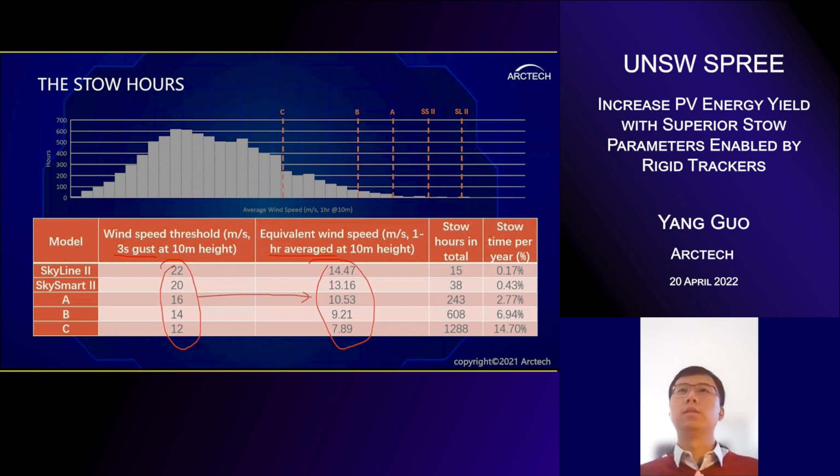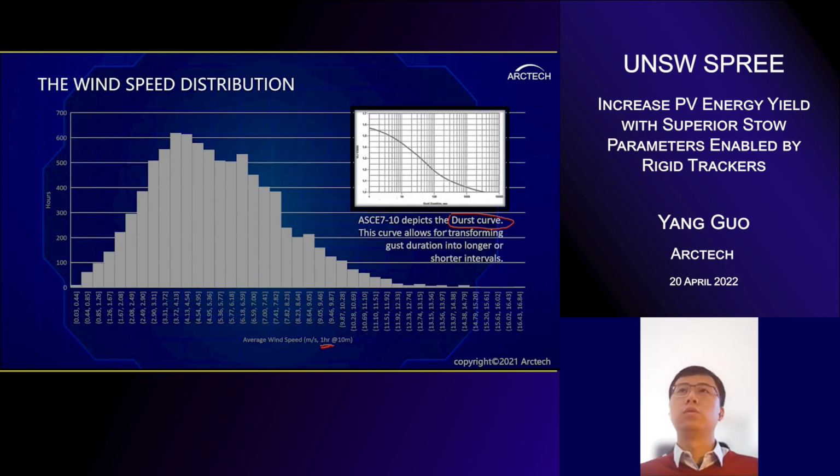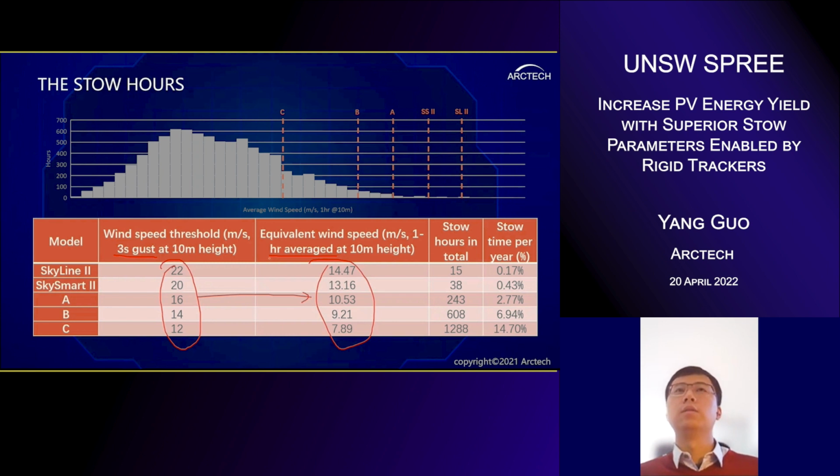The knowledge behind it might be a little bit complicated, but let's just make it simple for now. If you need to compare different wind speeds, you might need to use the gust curve to do this transformation, I mean the measurement intervals. Okay, so now we replaced these wind speeds into the histogram. Then you can see that Skyline 2 is somewhere right here, and tracker C is right here, which means during these hours, the wind speed goes over tracker C's wind stow speed, and these hours account for almost 15% of all the hours of the year.